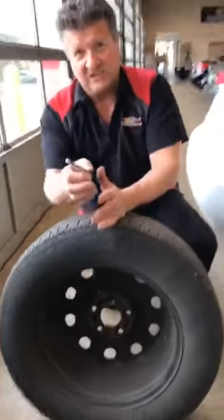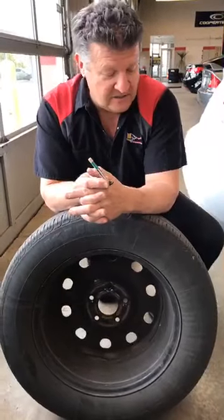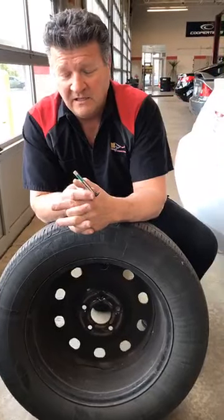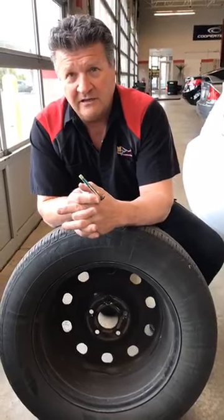So if you take 6 off of 15, it's worn down 9 out of the 15. So this tire is about 2/3 worn at this point in time. A tire is considered worn out at anything under 2/32nds.